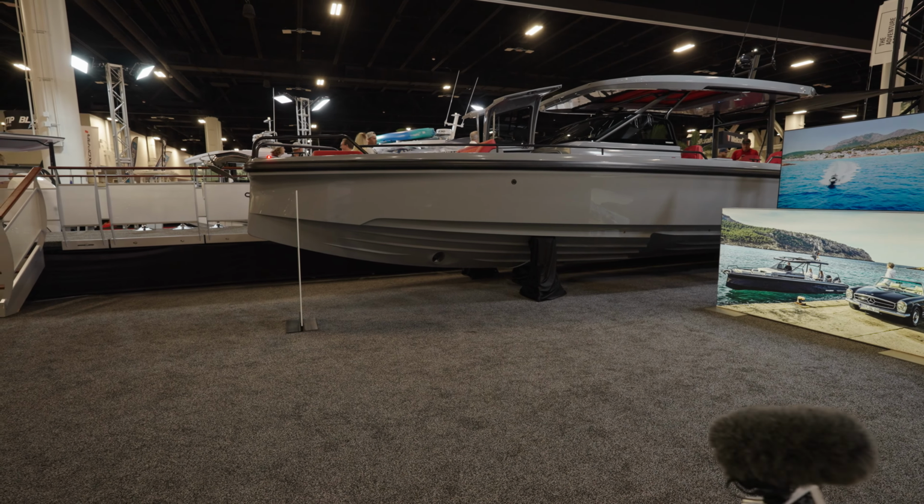What was he saying about the switch panels? You got Bible verses on each one. Sweet. Actually, I'm gonna go look at this one. You're going up for this one? It's a nice boat.